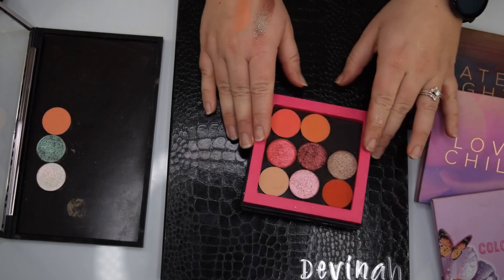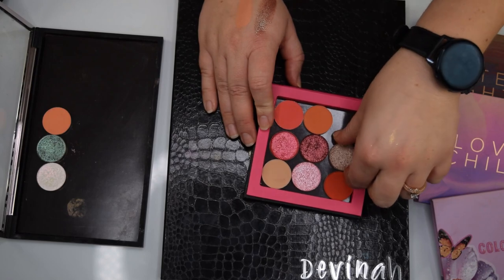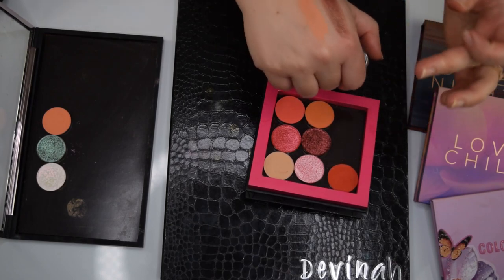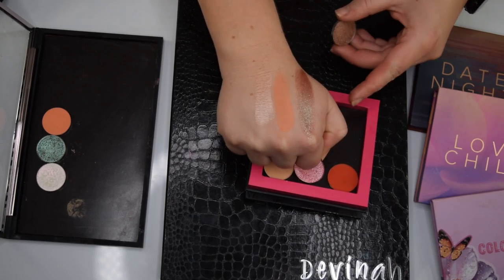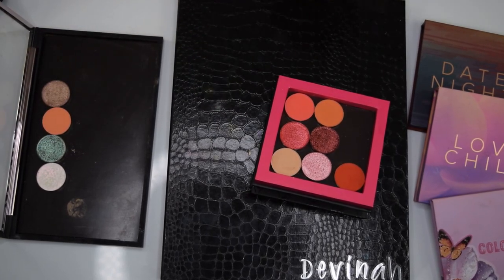Okay, is there anything else I want out of this? I do kind of like this shade. Oh, that's kind of pinky, champagne-y. Yeah, maybe just do that. That one's kind of pretty.